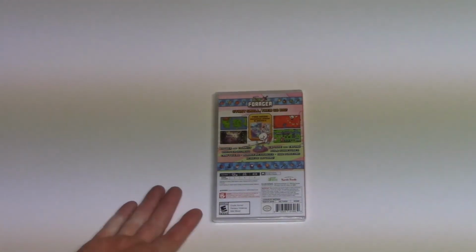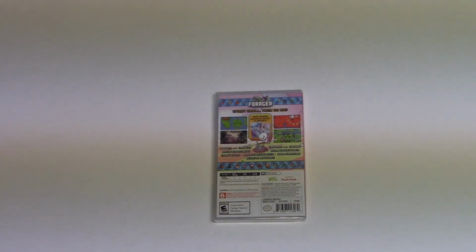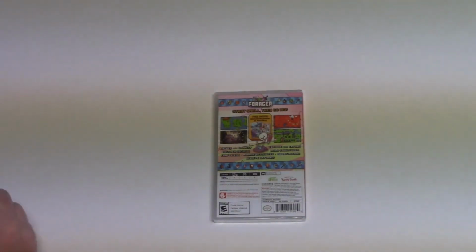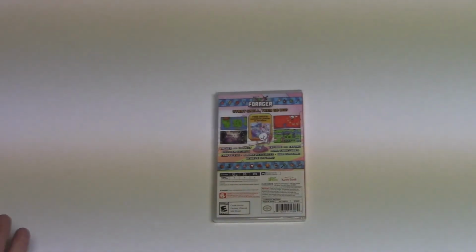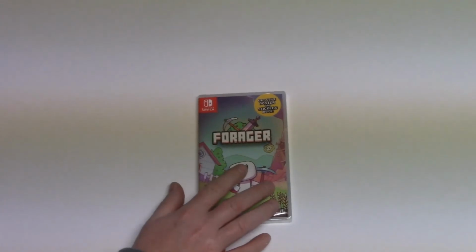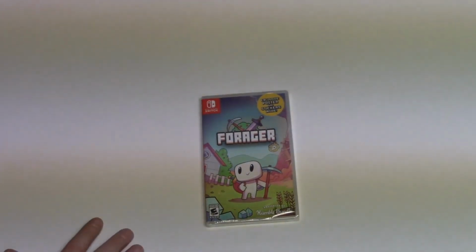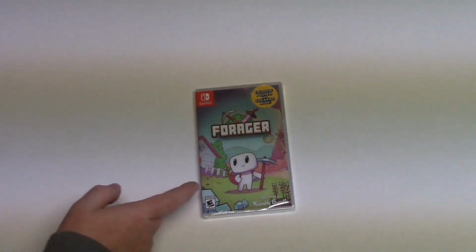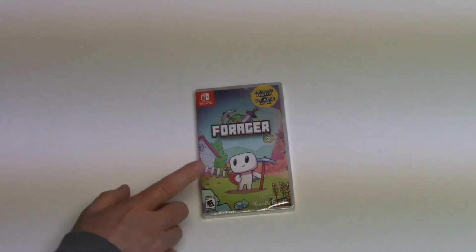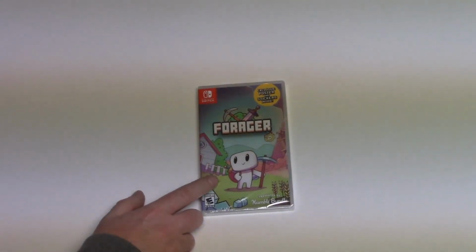This obviously comes with some free stuff inside, posters, stickers, and all that kind of good stuff. I love when they put this stuff in there. Another budget title. You can get this real cheap on the eShop, but definitely worth checking out if you've never heard of it. I was like the only one that pre-ordered this game. It was weird, it's like nobody heard of it. Everything I heard about it was good, so when this came out a couple of months ago, I was like the first pickup.